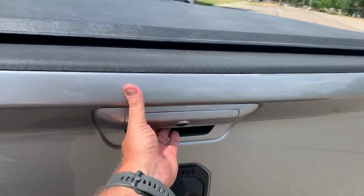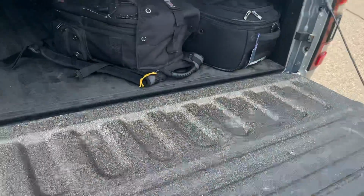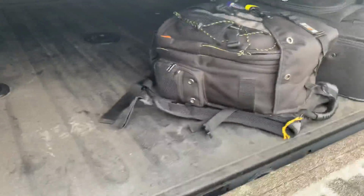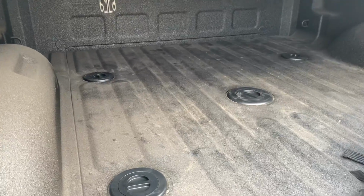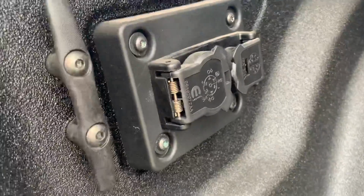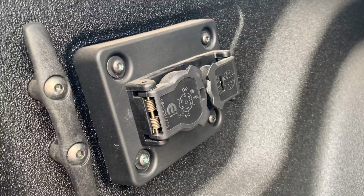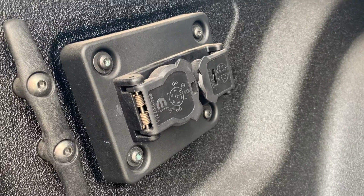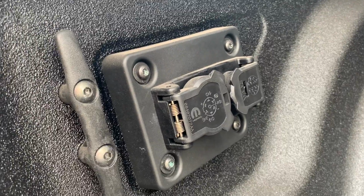So here's the bed, dampened tailgate, nice. I have my luggage in here. As you can see, this also has a gooseneck prep package with a fifth wheel prep package. Wiring here for both 7-pin, the bigger plug, and also the other 12 amp max plug, or the 12-pin, which is for the camera system.